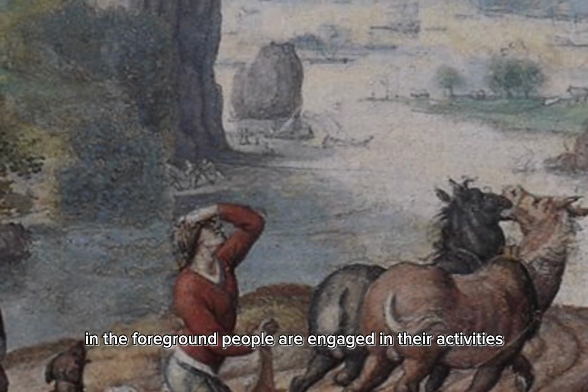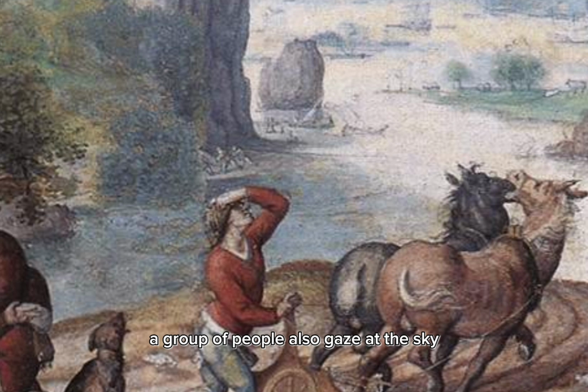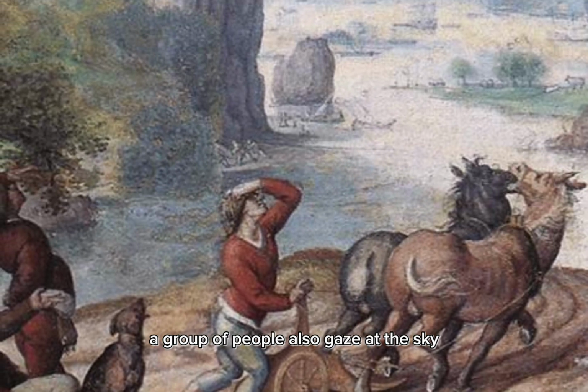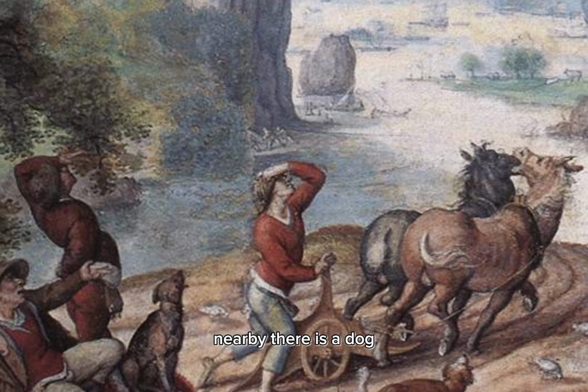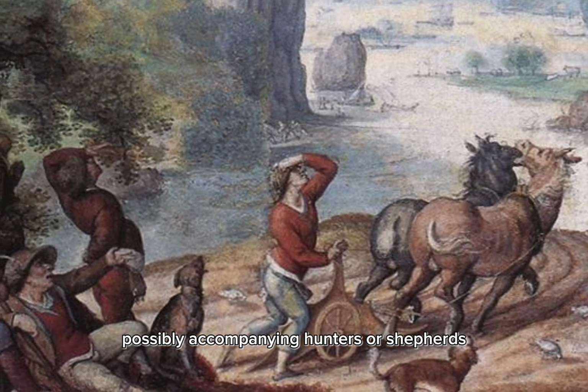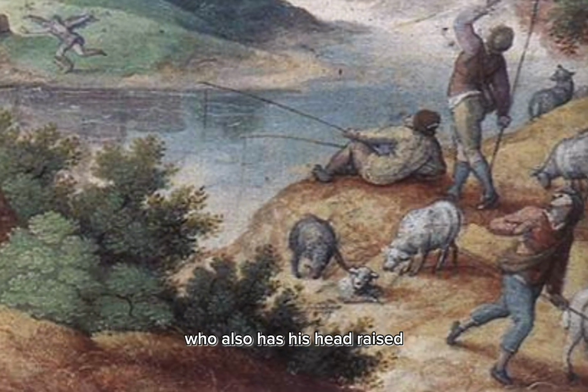In the foreground, people are engaged in their activities. A ploughman with a plough and 2 horses looks upwards. A group of people also gaze at the sky, some shielding their eyes from the sun. Nearby there is a dog, possibly accompanying hunters or shepherds. On the shore, fishermen with rods and a shepherd with sheep, who also has his head raised, are visible. All of them, engaged in rural labor, are distracted by the spectacle in the sky.